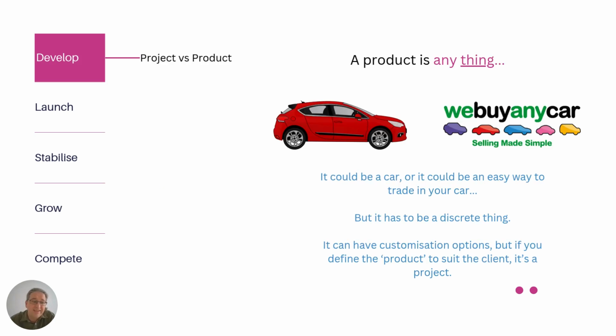A car is obviously a product. You go to a dealer, you have a test drive, you give them some money, and you drive away with a thing which you now own. What you drive away in is not any car you can imagine. It's your choice of cars from the cars on their lot or from the options in their catalogue. A product is a discrete thing.